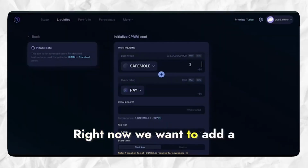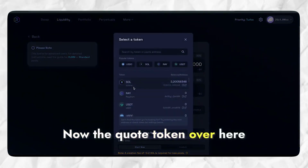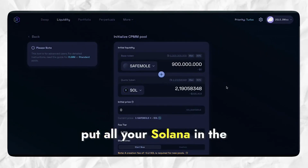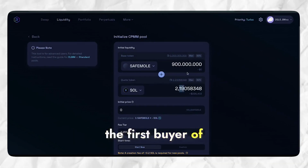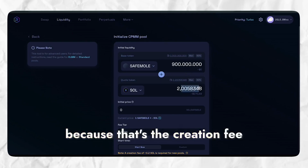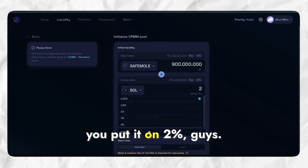Right now we want to add a supply, which I recommend to be 900 million. Now the quote token over here should be Solana, guys. Just click on Solana and you can put all your Solana in the liquidity pool, because you will not lose this, because you are the first buyer of your meme coin. Just lower it a bit, like 0.2, because that's the creation fee of creating the pool on Raydium. And now you go to fee tier and you put it on 2%, guys.